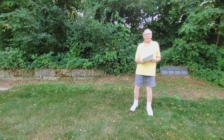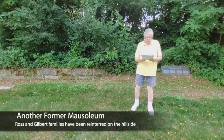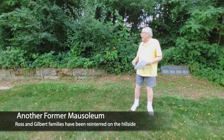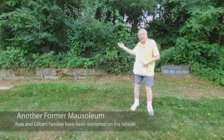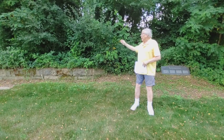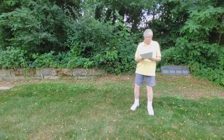Now, next to the triplex mausoleum was the one for the Ross and Gilbert families. And although you can't see it because it's overgrown, there are archaeological remains of this mausoleum about 10 yards up the slope of the hill.